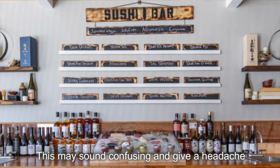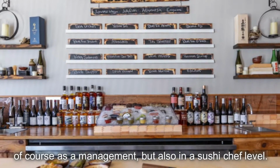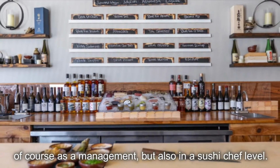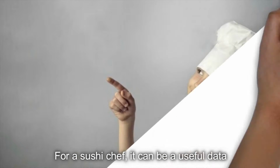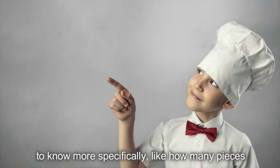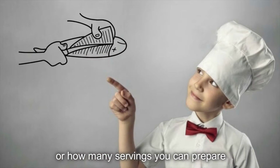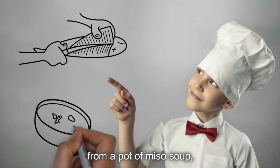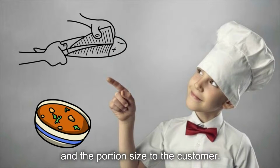This may sound confusing and give a headache to some people, but it's important to know, of course, as management, but also at a sushi chef level. For a sushi chef, it can be useful data to know more specifically, like how many pieces you have to cut from one block of tuna, or how many servings you can prepare from a pot of miso soup, while ensuring the balance between the profit for the business and the portion size for the customer.